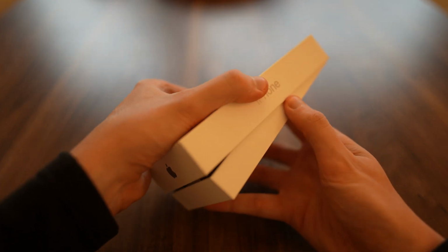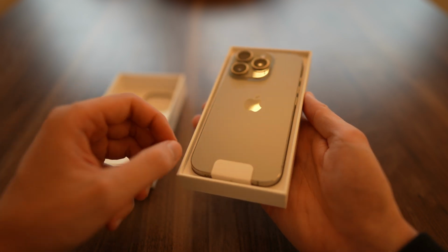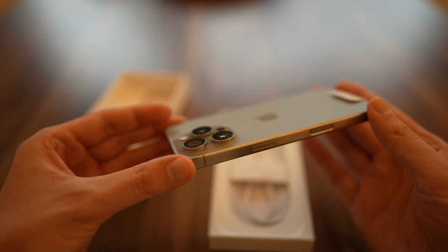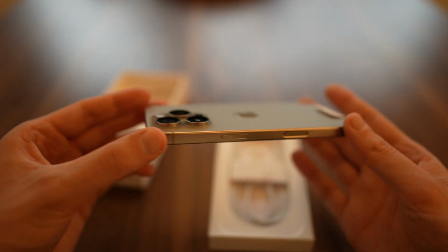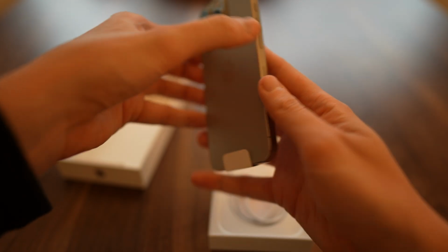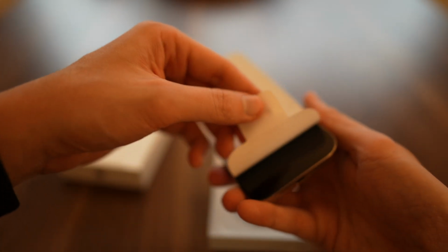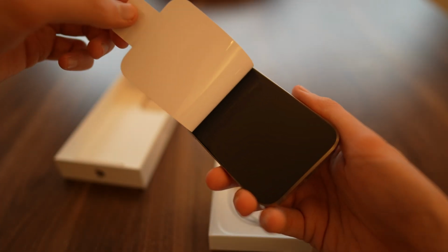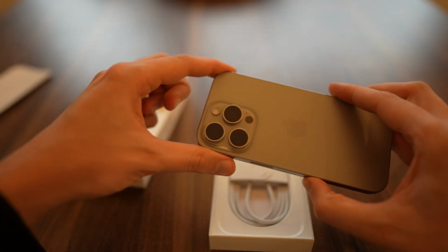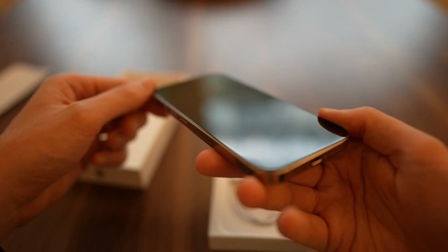I got myself a new phone. So this is the iPhone 16 Pro. As you can see, there is not much in the box. Minimal, yet premium feeling packaging. I picked it up in the natural titanium colorway, which I think looks amazing and clean. I'll flip it around for you so you can see the button layout, the cameras, and the screen.